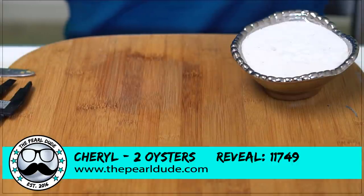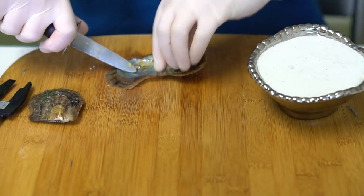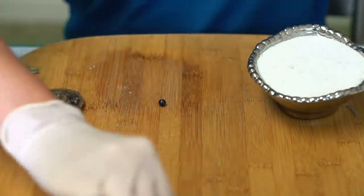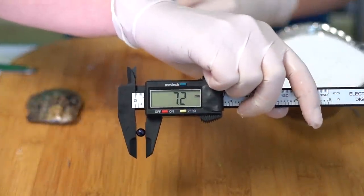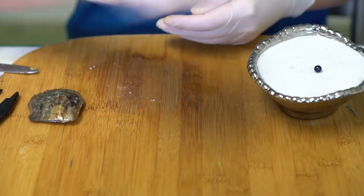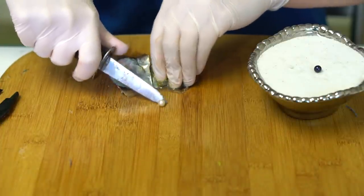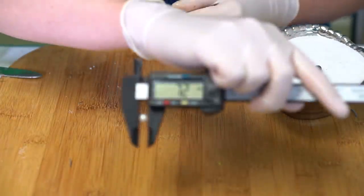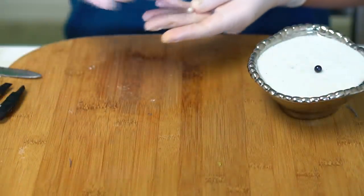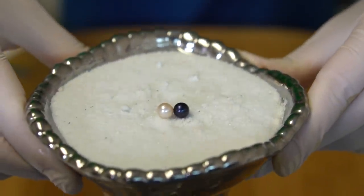Next reveal is for Cheryl, reveal 749. We're opening two oysters. It is a really deep blue. 7.2. And a white. 7.2. Congratulations, Cheryl. I almost see maybe a little pink or cream in that white one. Just real, real subtle.